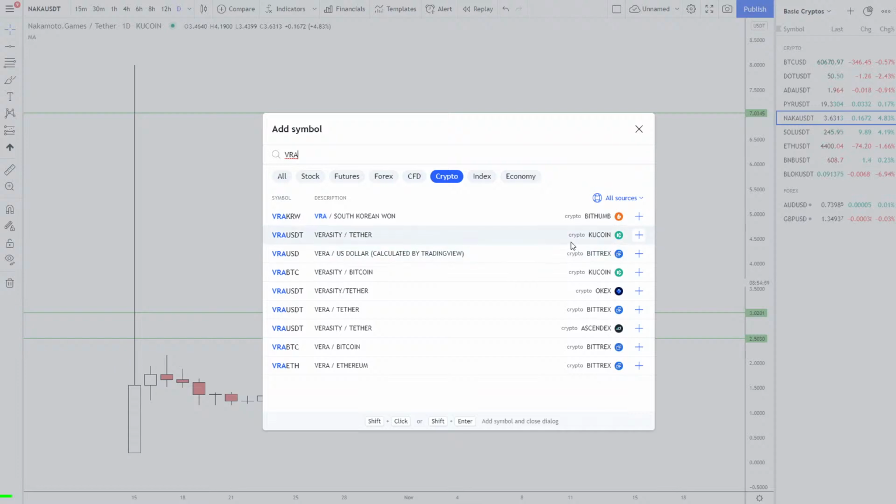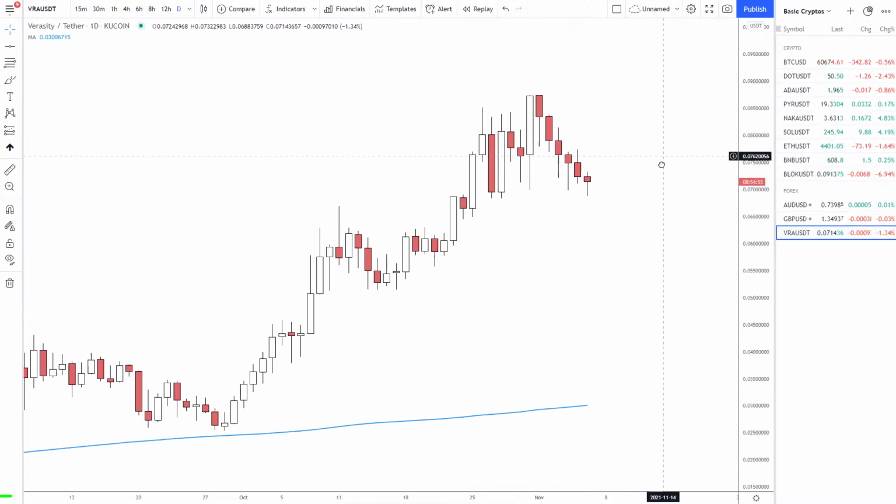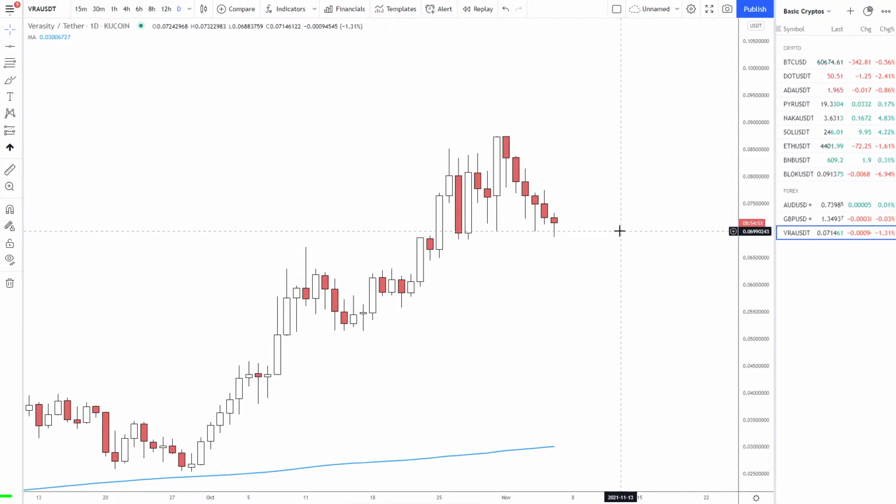So VRA, we want to add the Kucoin feed. Kucoin plus, boom, done. So I'll take you guys to VRA, quickly show you, give you a bit more insight into what I bought. Again, this pair just respects technical levels.